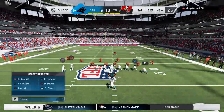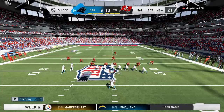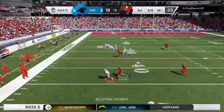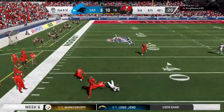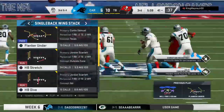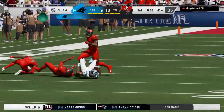Ready? Gun. Check 45. They'll try the air now with Newton. That's going to be caught by Samuel. 8 yards on the completion, but now they face third down. That's a gain of 8.